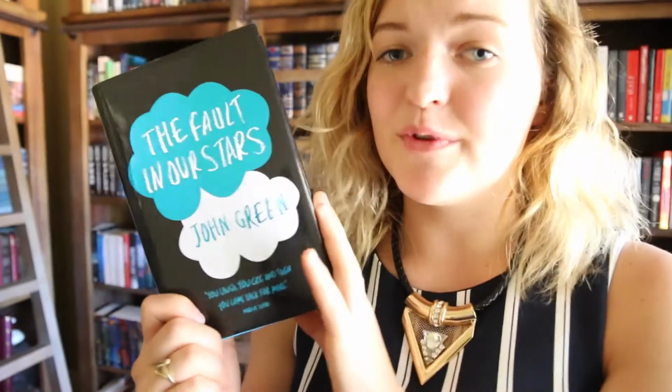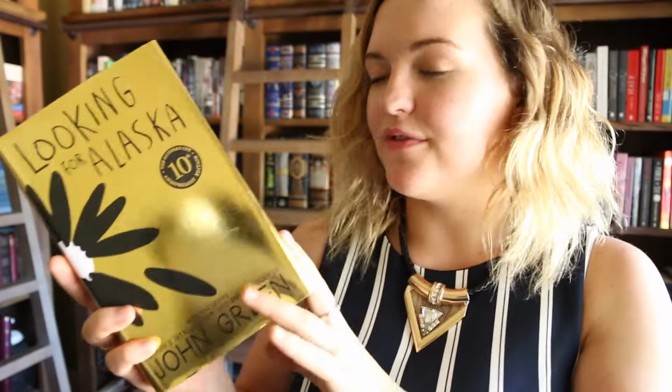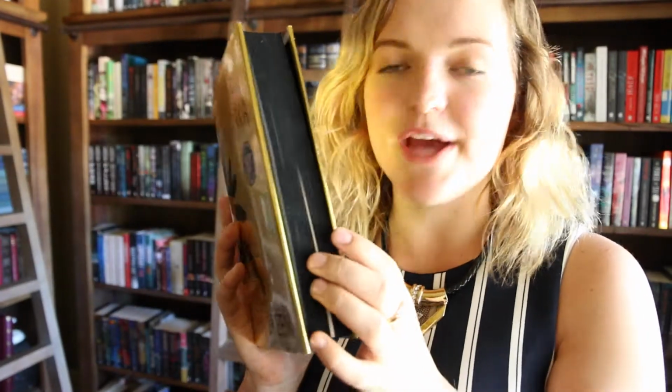But to kick it off, I'll start with my John Green special edition books. Got The Fault in Our Stars in hardcover, which has a black glossy look to it. The whole reason I picked up this one from my bookstore was because it is signed by John Green. Then in a similar kind of style, we've got Looking for Alaska, but this is the 10th anniversary edition, which has really cool black trim pages as well.